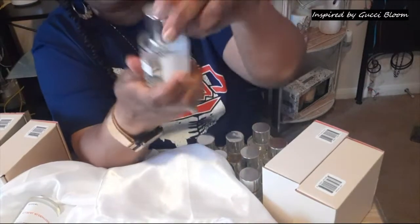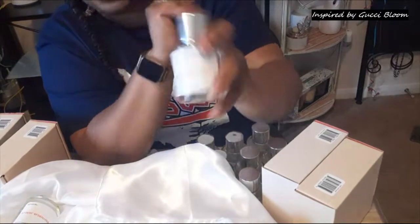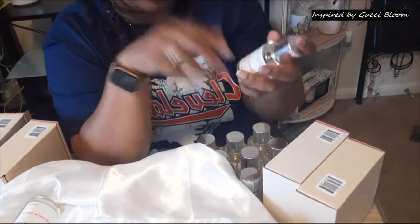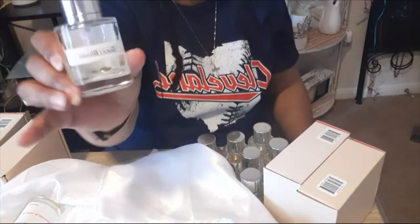Okay. This one smells just like it. I was like, okay. I just think it smells just like it. My nose might be a little off, but this one to me smells just like it.